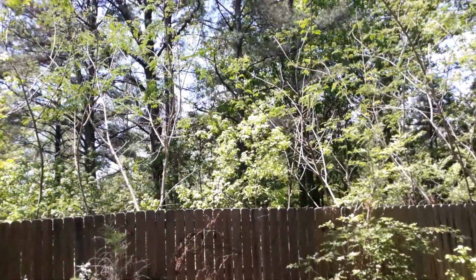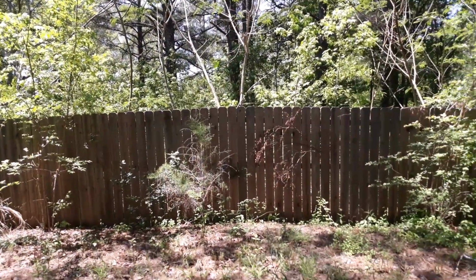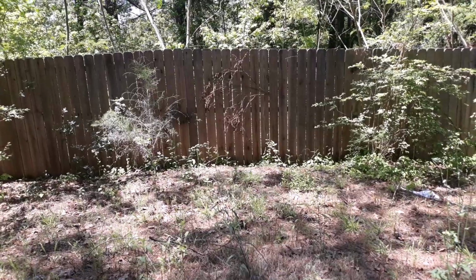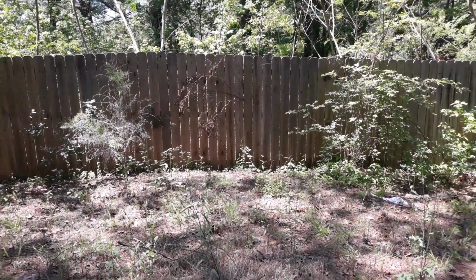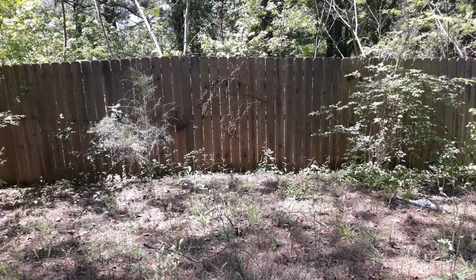These are mimosa trees all up in there. We're known for mimosa trees up in Mississippi. So this is what the backyard looks like. So I wanted to show y'all. So when I start working on it, you say, well, she worked on it. This is what I'm going to tell you.